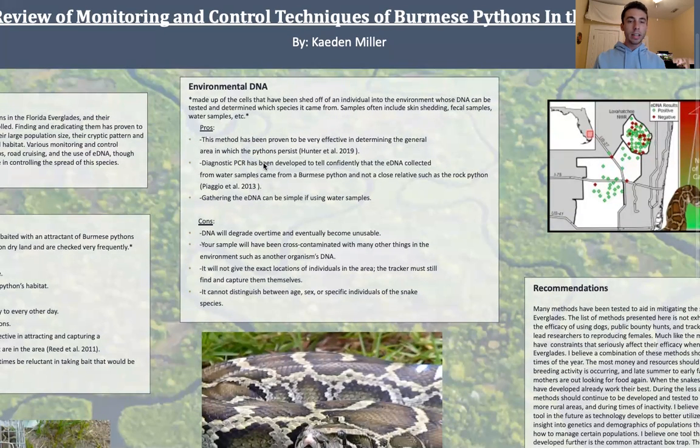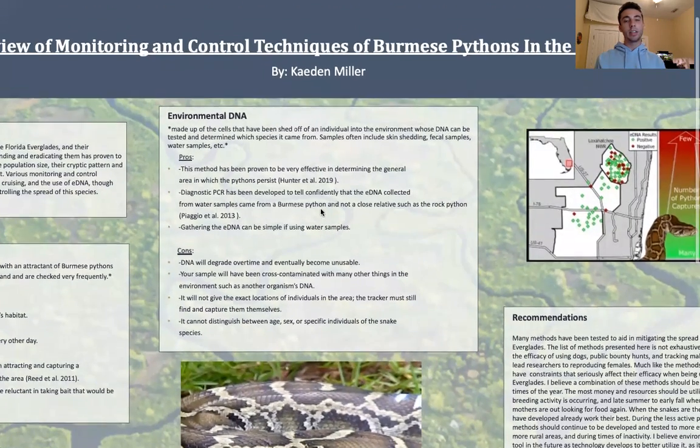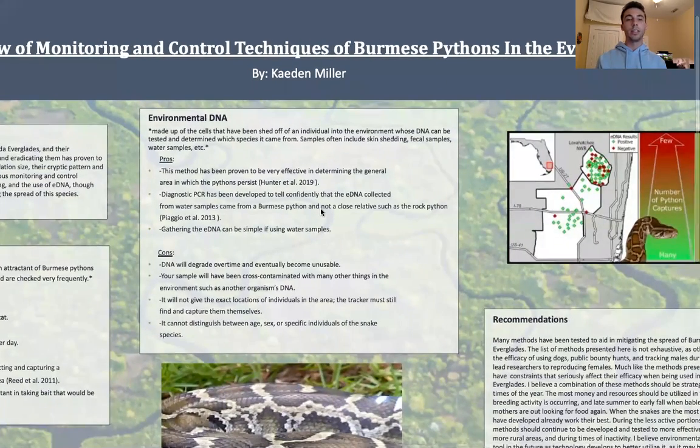The DNA degrades over time and can become unusable. I'm sorry, it can get cross contaminated, and it doesn't give exact locations of individuals in the area. It just shows if they're present or not.